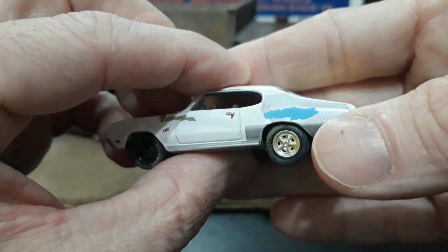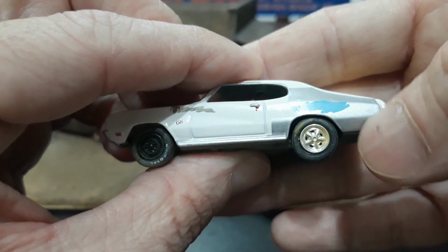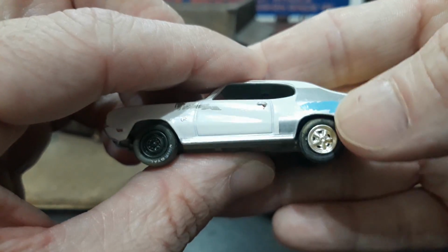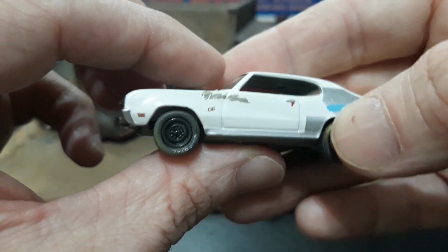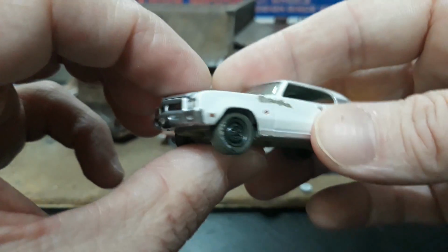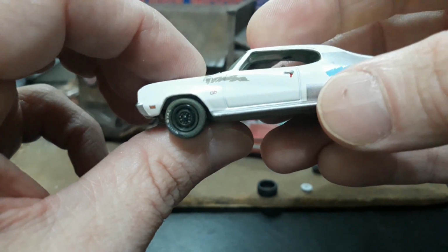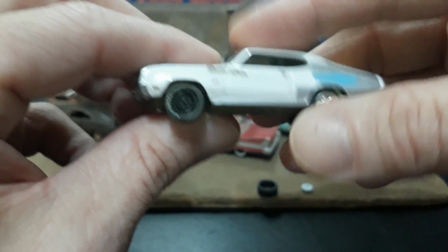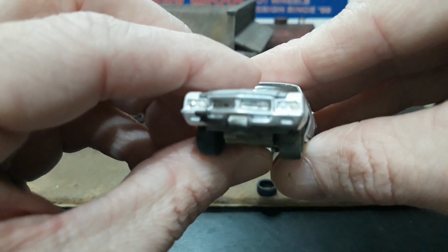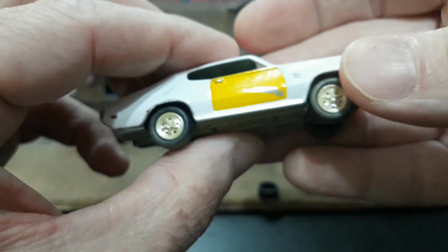The quarter panels had some work done on it, where it looks like maybe they replaced a quarter and started doing some work to it. And then it has mismatched wheels, silver hood. So that tells me somebody was planning to restore it and then maybe gave up on it. So this is what I would call project in progress. And this is from Johnny Lightning back in the early 2000s.